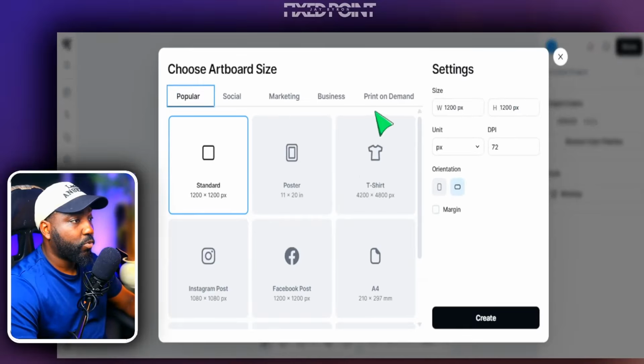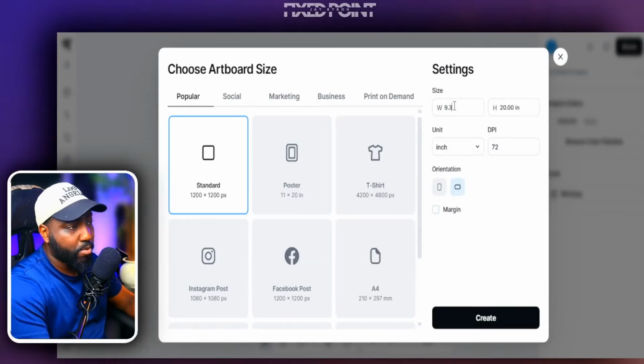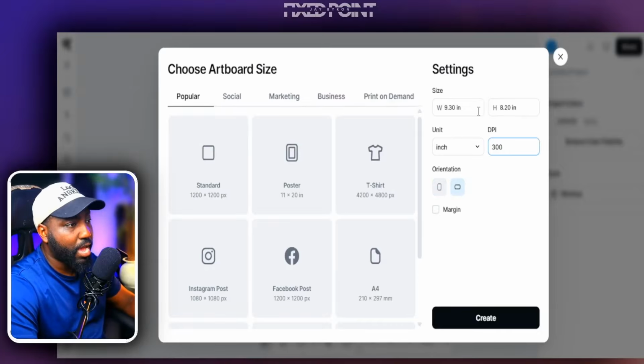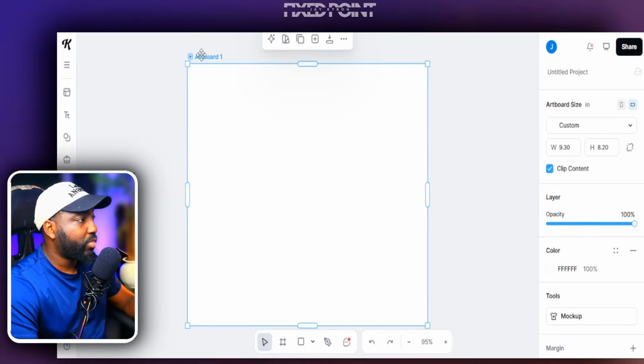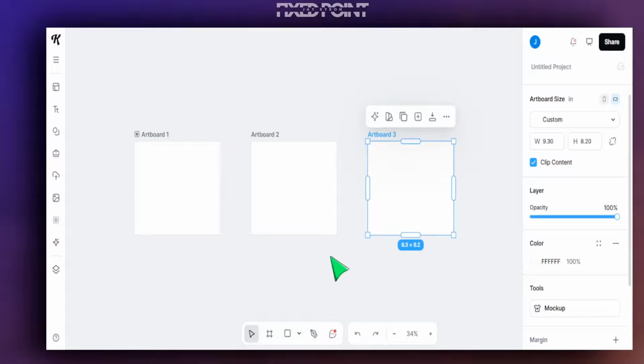And so the canvas that we're going to work with today is going to be in inches, and it's going to be 9.3 by 8.2 inches, and we're just going to set this to be 300 dpi. And now we have our canvas here, and one of the things I like to do before I even get started is to duplicate my artboard. So I'm duplicating my artboard just to showcase 3 artboards here because we're creating 3 designs.